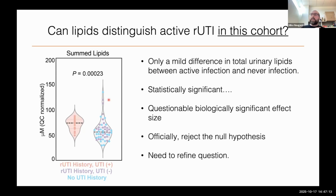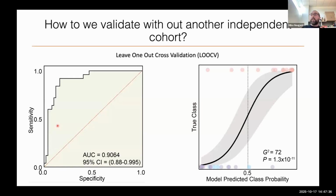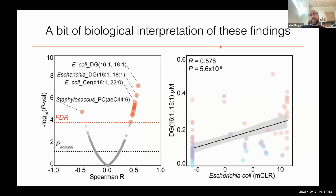So we refined our question a little bit, and instead of summing all the lipids, we used a fancy statistical approach to pull out features that are discriminating. This is called elastic net regularization. And we found an 11 lipid model that was very, very good at distinguishing infected from non-infected samples in the data set. We did a bit of cross-validation of this model within the same data set that it was discovered in. So this is just showing how well it performs within the data set. We found it has, by cross-validation, an AUC of approximately 0.9 for identifying women that had an active infection.